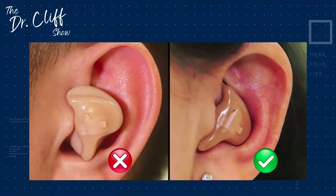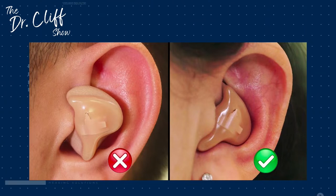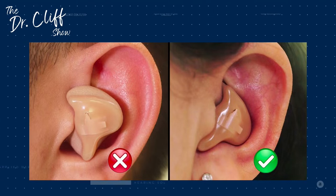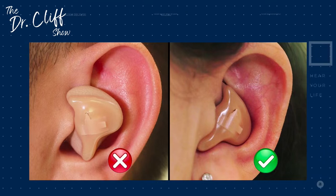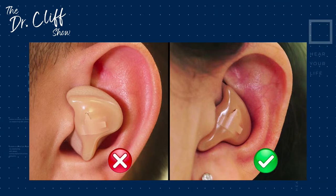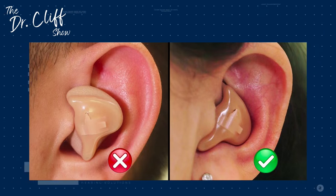Now let's show an example here of what a good fit would be on the right-hand side of a custom molded hearing aid. And then on the left-hand side, you can see that is not in proper placement. So again, first off, that would be very uncomfortable. Number two, that would fall out of the ear incredibly easily, and that person is not getting the amount of amplification that they need because the receiver tip is not properly in the ear canal at the right depth. It may have been very well verified by the hearing care professional using real ear measurement at this point.